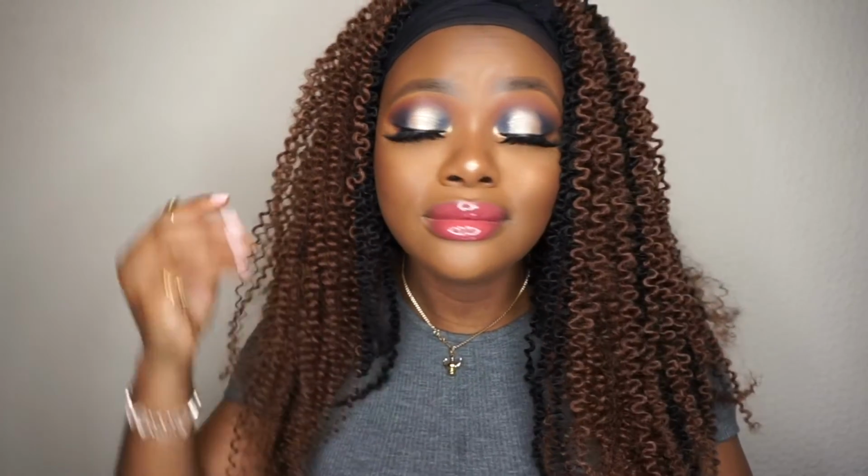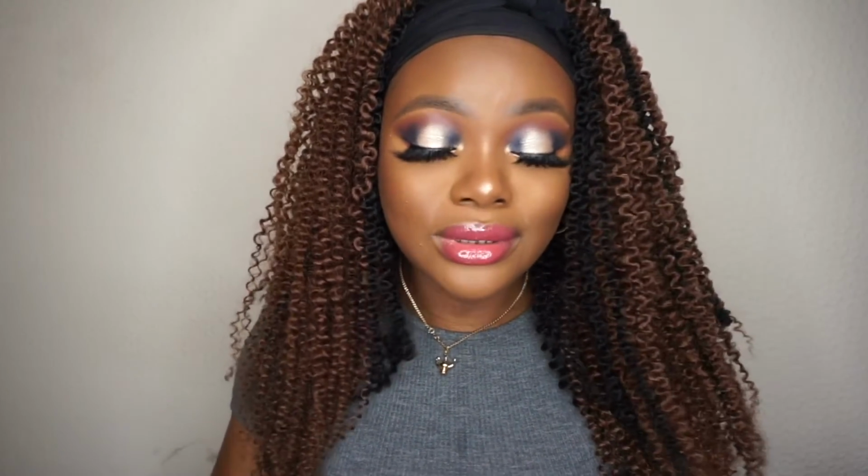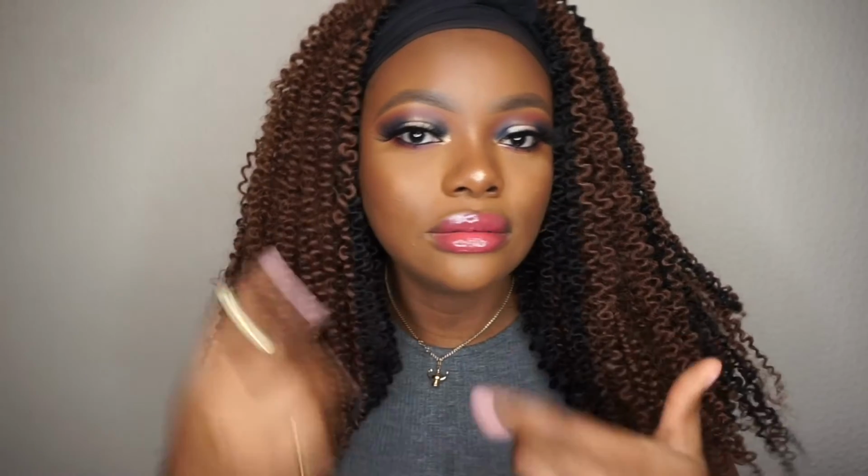The eyeshadow, the lipstick, the facial oil, what else did I use from my Try Beauty Boss? The brushes, everything in the box is worth it. So worth it. And I didn't like the pink from the LASPLASH, so I had to apply another lip gloss on top of it, but the combo is beautiful. This is good.